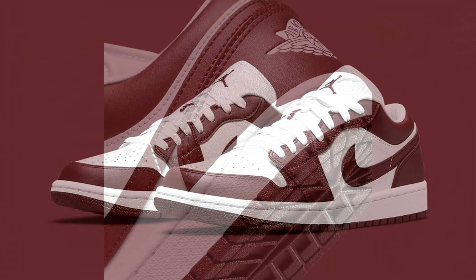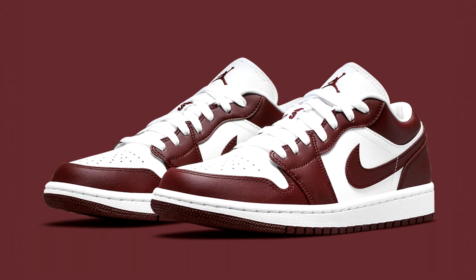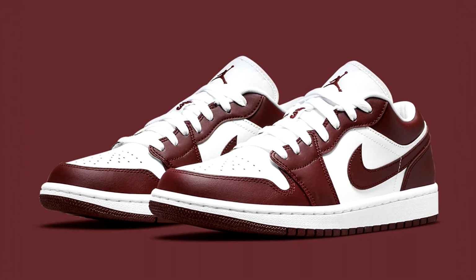And if you're a guy who wants these, you're going to have to go 1.5 sizes down. So for example, I'm a size 10 US in all of my Jordan 1s, which are men's pairs. But when it comes to the women's, I always grab an 11.5. The retail price for these was $90 US, and there is some resale value on these actually.